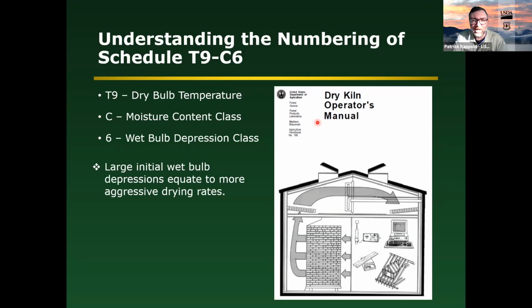I'll show some tables listing the rest of these a bit later. But just so you know, if you're creating drying schedules, the larger your initial wet bulb depression is, the more aggressive, faster drying rates you will get. If you're dealing with a species that you don't know that well and don't have a lot of background on, maybe start with very low wet bulb depressions at the beginning, see how the lumber moves, and see how the lumber works within your dry kiln before you get too aggressive with your wet bulb depressions.